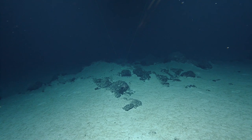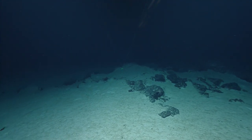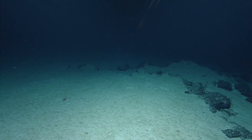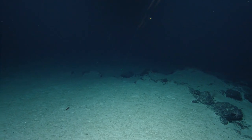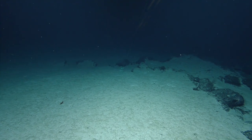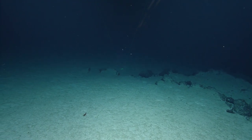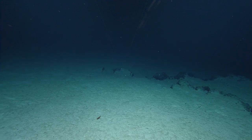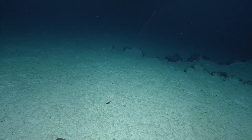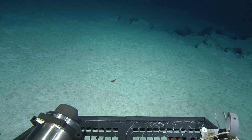I was going to say there's something to the left. Is it a really big shrimp? Oh, forgot that was on. I'm sorry, you can zoom. It looks like a really... let's look at it. That's massive. We've seen some massive ones. Go ahead and zoom.